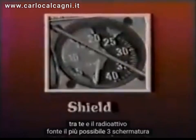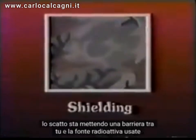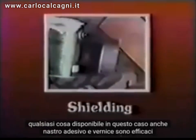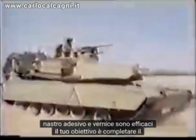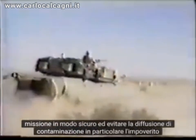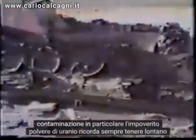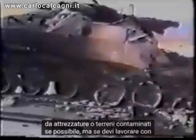3. Shielding. Shielding is placing a barrier between you and the radioactive source. Use anything available. In this case, even cardboard, tape, and paint are effective. Your objective is to complete the mission safely and avoid the spread of contamination, specifically the depleted uranium dust. Remember, always keep away from contaminated equipment or terrain if possible.